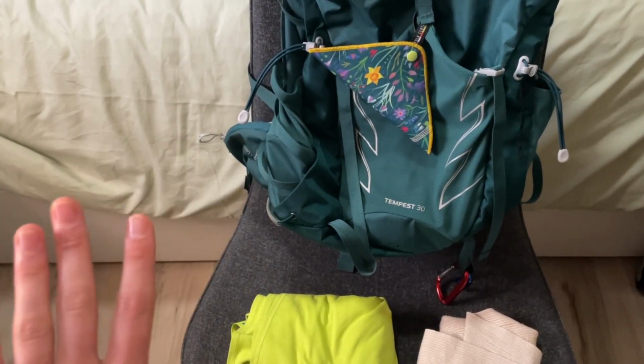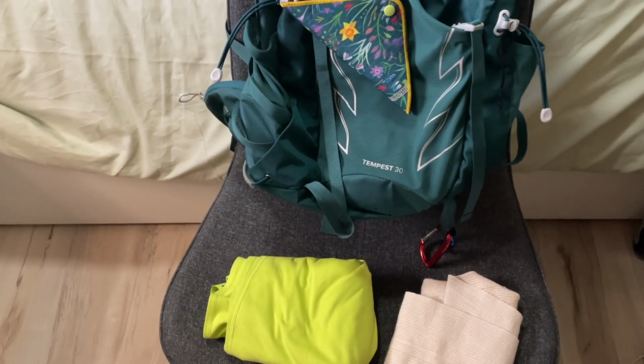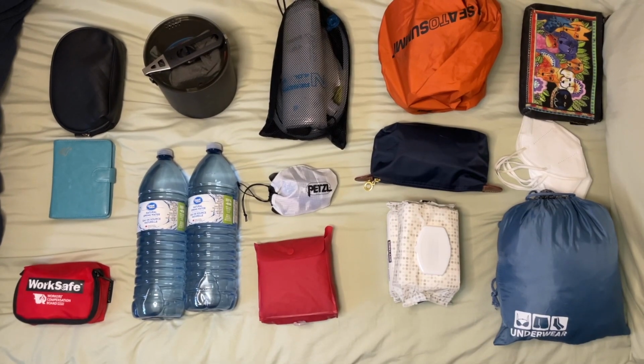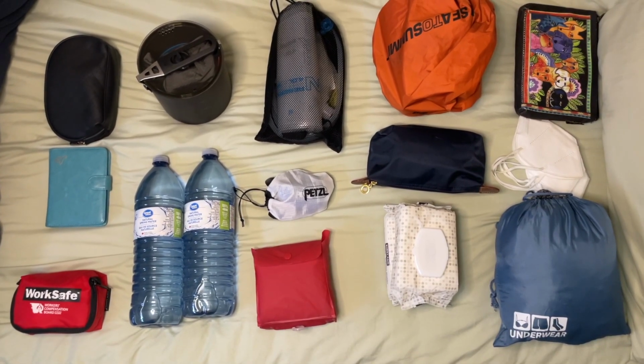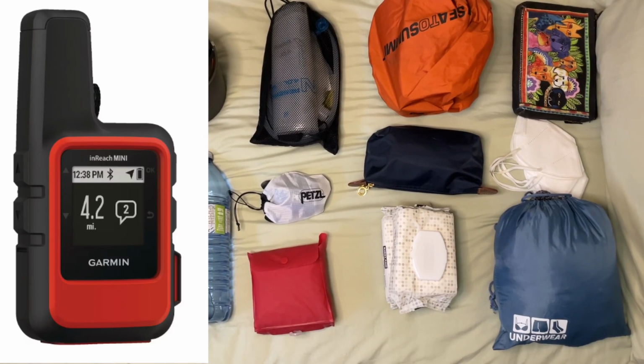So those are 3 more things that I quickly wanted to mention because they are certainly helpful, but not essential. This is just a really quick overview of everything. I do also have a satellite communicator. It's a Garmin InReach Mini, which I got for Christmas, so I didn't have it at the time of filming.